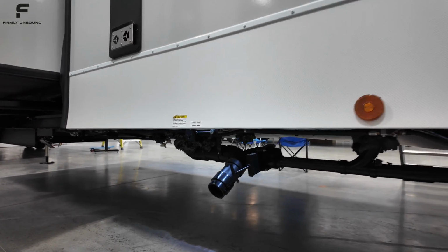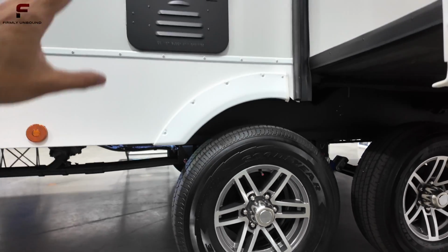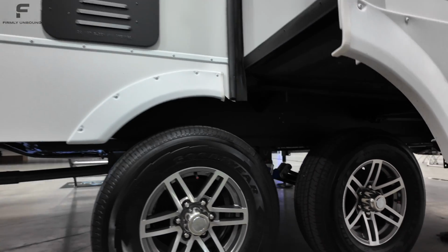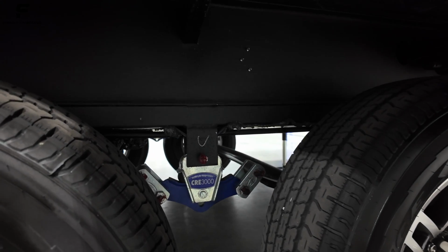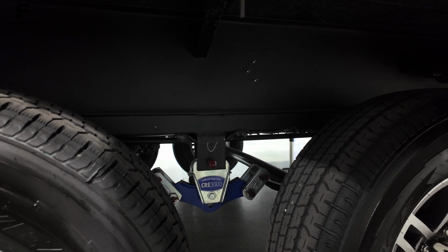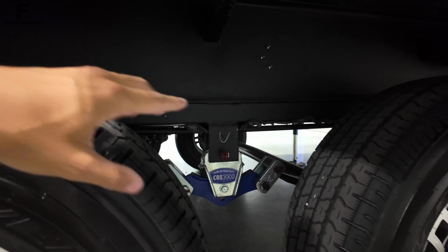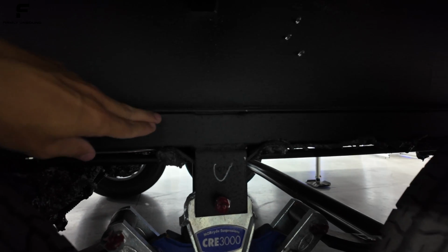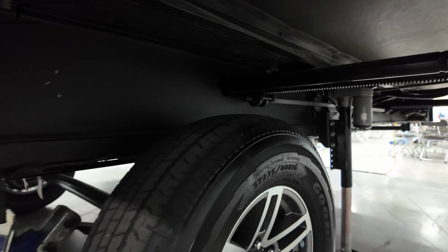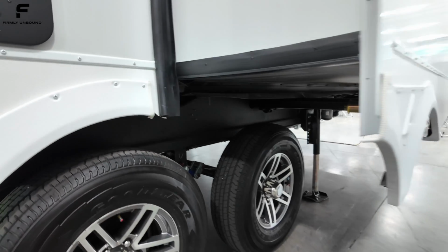That is great. You have your Goodyear Endurance tires, tankless on-demand water heater, and then you have a Morryde CRE 3000 suspension system. And this does have a better towing performance package here with these additional support pieces here, with this frame piece that is added on there and kind of extends down a portion of the travel trailer. It's going to add more support in those areas.